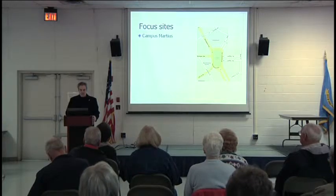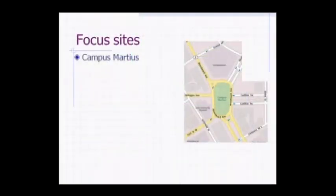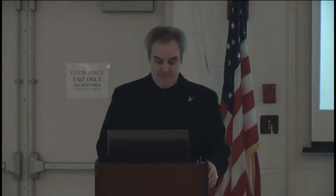So we're going to start with our focus site, which is made up of several focus sites. Campus Martius itself can be seen here in this map representation, but it is made up of the Sanders Block here on the northwest corner, the Kearns Block located on the northeast corner, the Real Estate Block located here to the south, to the southeast the Pontchartrain Block, to the southwest the Hammond Block, and then to the east or to the west Kennedy Square. I'll also be talking about the monuments that were once in Campus Martius and that are still in Campus Martius.